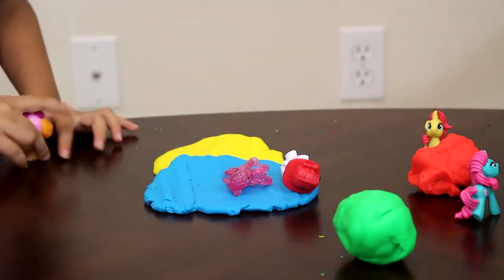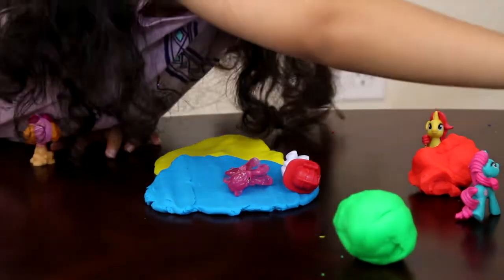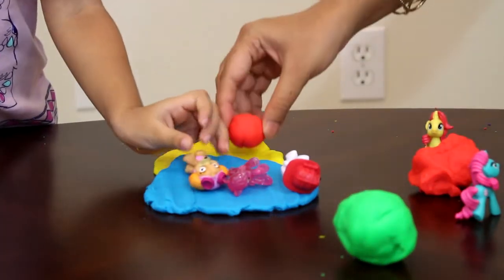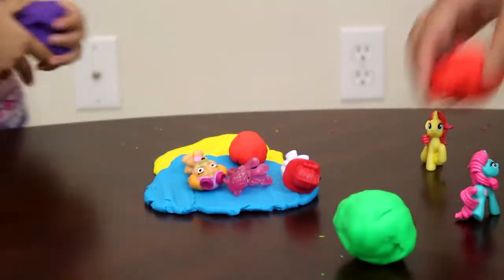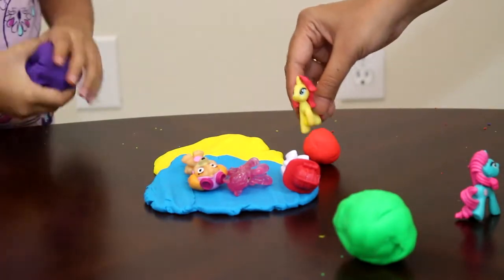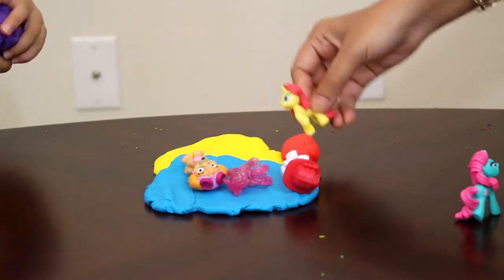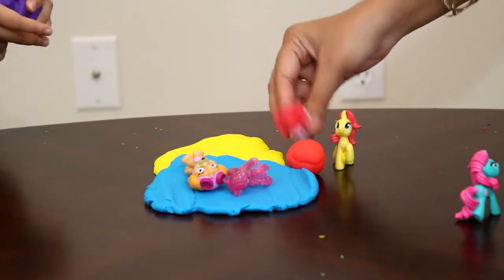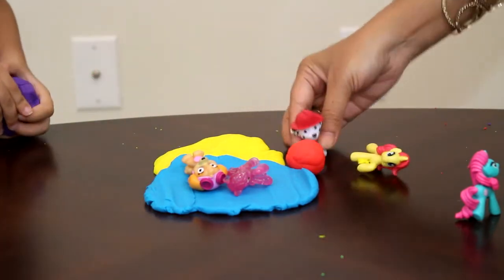And I am making some beach ball. They can play with the red beach ball. I'm going to play with my purple. Okay. Here is the ball. Red ball. They can play in the beach. Yes. We'll leave it here so they can play. Hi, Flippity Flop. Here is your red ball. You wanted to play the red one. Here. Oh, Marshall is like, I want the red one. My color is red. Can I play too? Yes, you can play too.